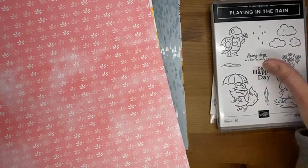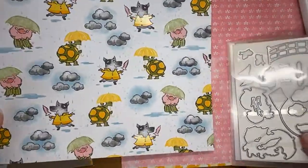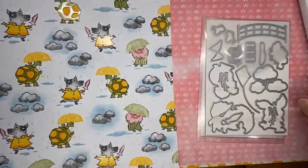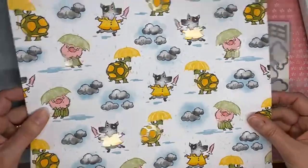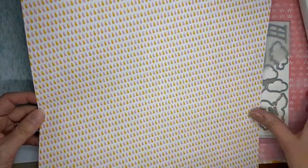And I should get the dies back out because I know that some of these you can cut out with the dies, but I cannot remember which ones. So I'm not sure that any of them on this page you can cut out with the dies. I think they're all, I don't think that, well, maybe, nope, never mind. Not on this page. So the back of it has got little raindrops as well in fun colors.